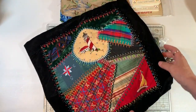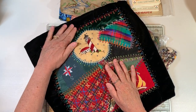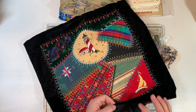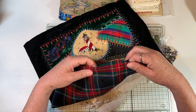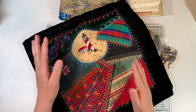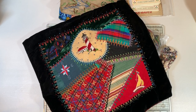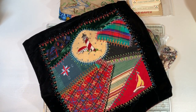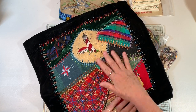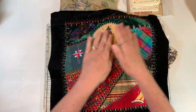I guess what I was thinking of was getting some sort of pre-made pillow form. I would have to take out what she's sewn here, but anyway, it's going to be a little project, but it'll be a labor of love because I am so thoroughly thrilled with this.